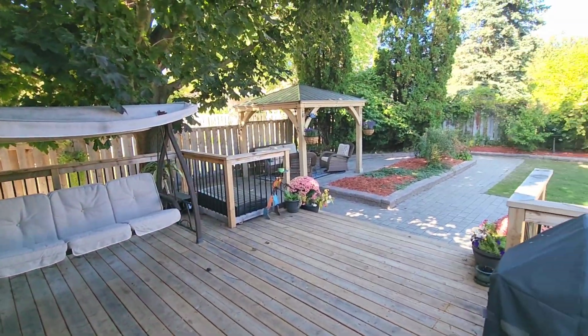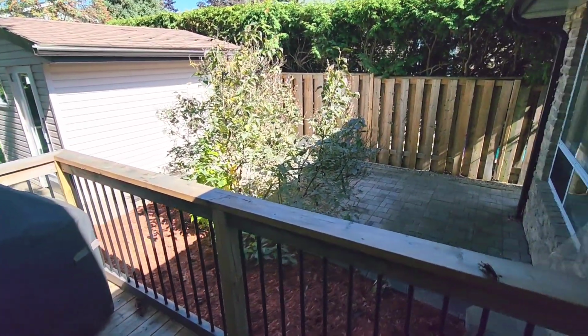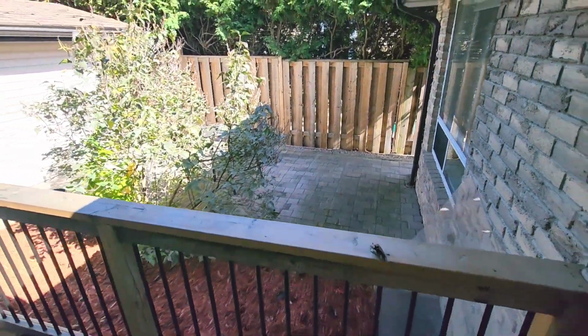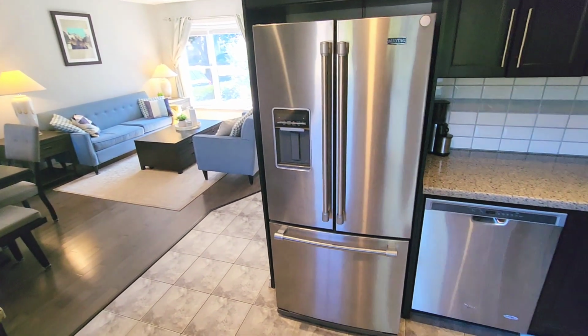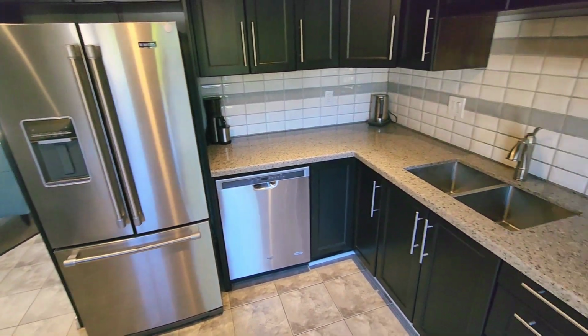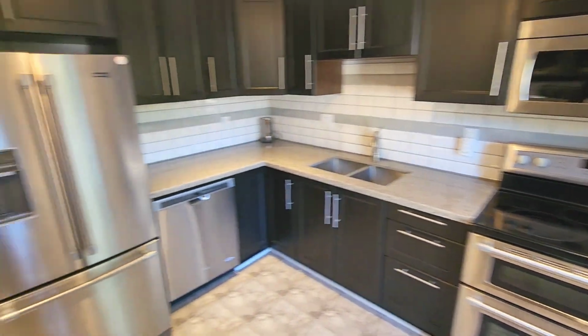One last look at the backyard before we go in. And then you even have more interlock over there. And dishwasher. And that's the kitchen.